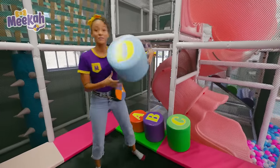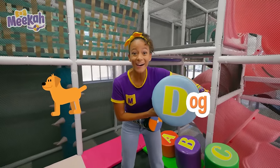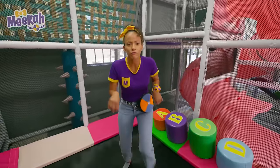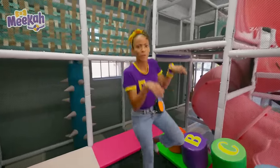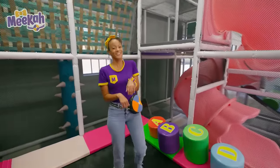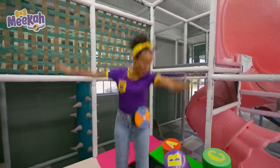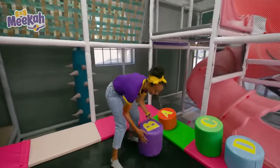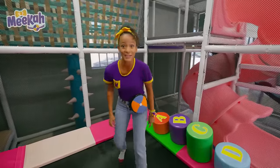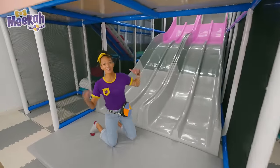What about the letter D? The animal starts with the letter D. Dog! Can you act like a dog with me? Okay. Good job! Now you can just jump and bounce and have, whoa, fun! Hey, bounce begins with the letter B. Let's go back to the slide and see if there are any more items. Come on! Whoa, these slides are so cool!